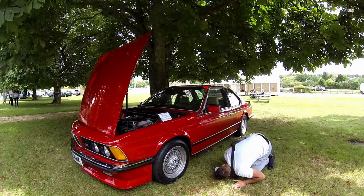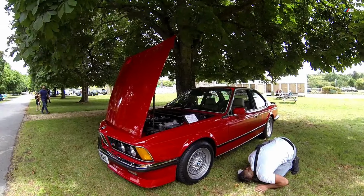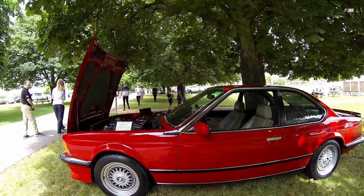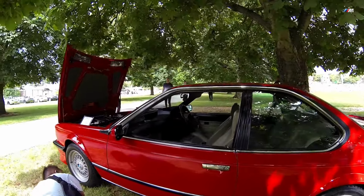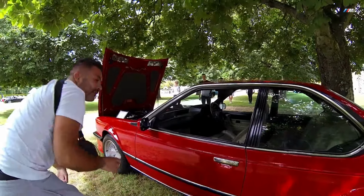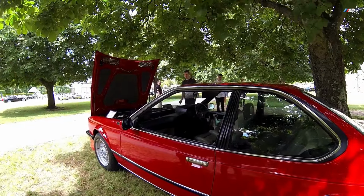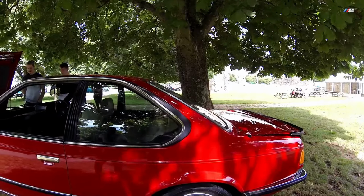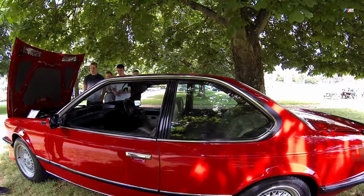A lot of them were just the M635i, but this is an actual M6. Yeah, it's got the chrome pack on it. I wouldn't have had the chrome pack, but it doesn't matter. The later ones are more sport, the plastic bumper ones. It's an original, man. That's the good thing about it.